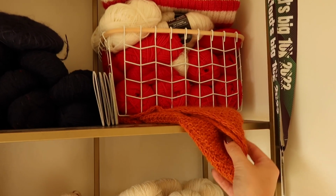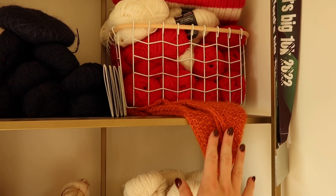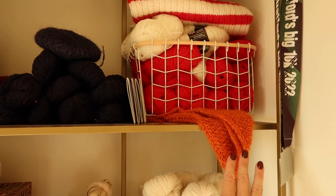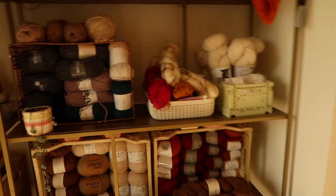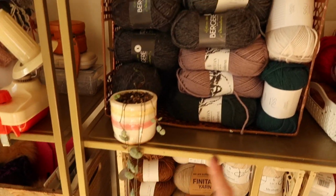And here's my little Pippin scarf, which I just thought I'd drape over. Oh, whoopsie. There's my 10K medal. I just thought I'd drape that over there for it to be seen when I'm not wearing it. It's not been cold enough for me to wear it yet, but we're getting there. Family passports, weird. Why are they there? Oh my God. And then next shelf we have, so I made this pot, whee!